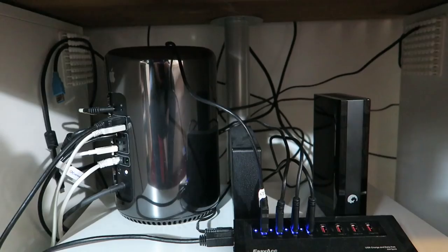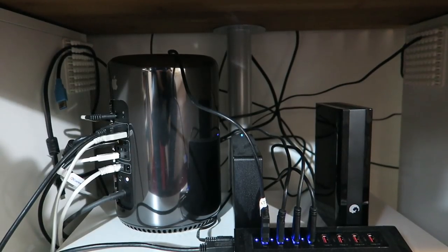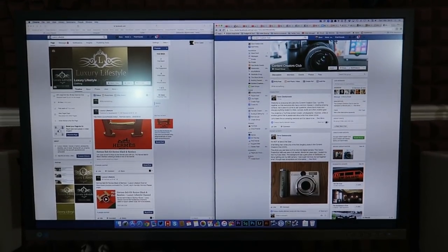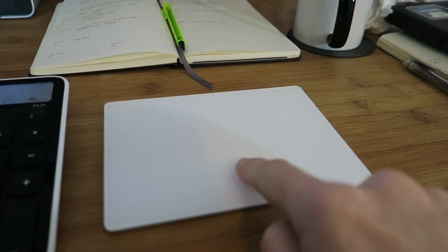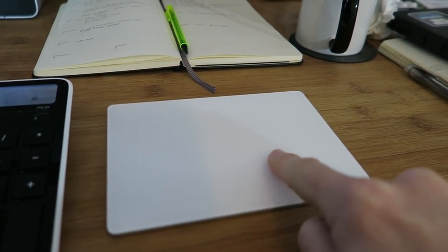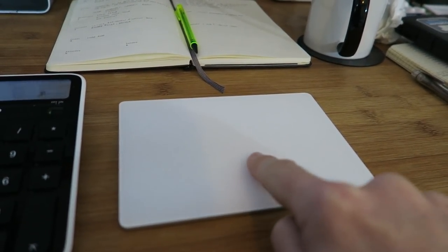You asked me to share with you what technology I use on a daily basis. Every day, apart from Sundays, I turn on my late 2013 Mac Pro. It's connected to my Samsung 32-inch 4K display. It has been quite a few years since I've used a traditional mouse. My input device of choice is the Apple Magic Trackpad 2.